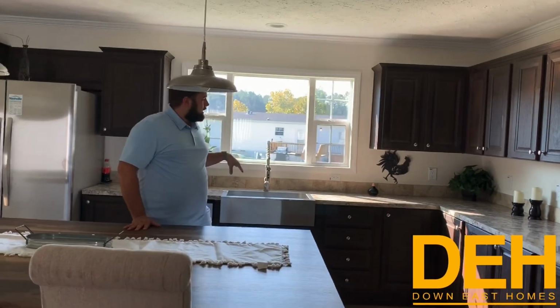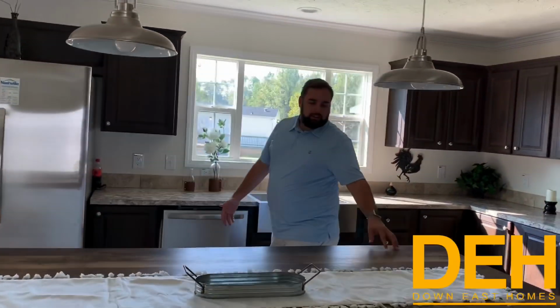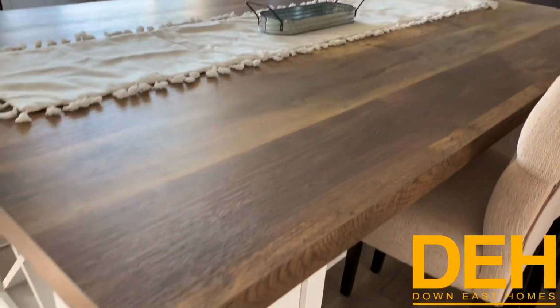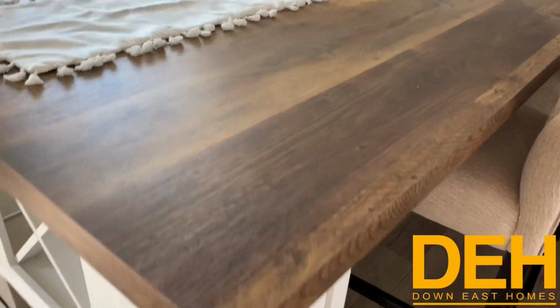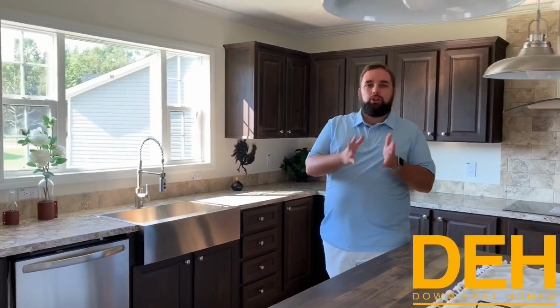We did the darker cabinets on the exterior and then the white cabinets in the island with this beautiful Formica that looks like a butcher block. It doesn't even look like Formica. I really love the way this house is staged and decorated, and it makes it feel like home for you when you're getting ready to purchase your new home.